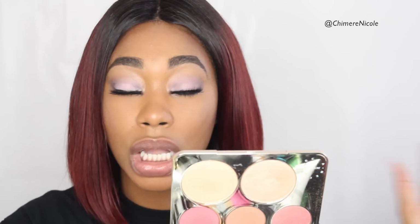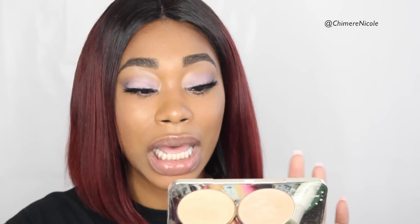Fresco Pop, love it just the same. I typically like to mix them just to give it a little more color, because I love Champagne Pop so much. I typically always gravitate towards that highlighter.